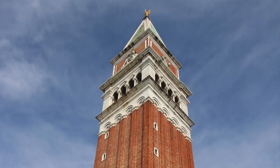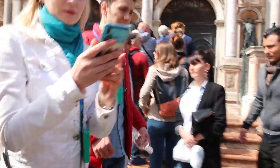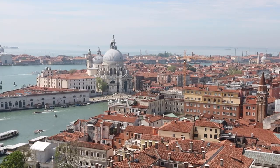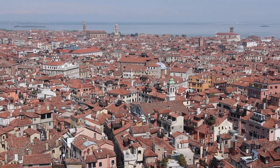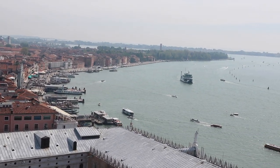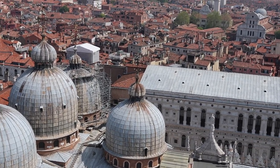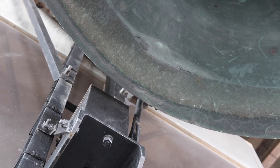After visiting St. Mark's Basilica, we lined up to get to the top of the bell tower. This offers an amazing view of Venice, and it has an elevator that takes you right to the top. This bell tower collapsed and was rebuilt in the early 1900s. These are the five domes of the Basilica we just visited. And if you're in luck, the bells will ring loud right above your head.